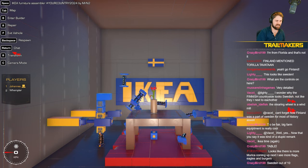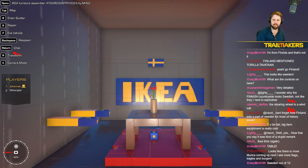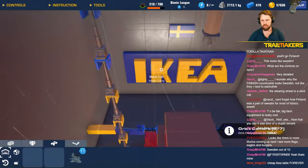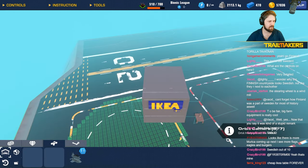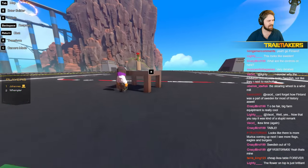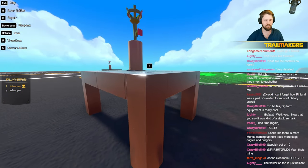Swedish culture right here. You know, I will admit that it's well made, even though I'm supposed to dislike Sweden, otherwise I will have my citizenship revoked here. Yeah. I will admit that it's a really cool build. Oh, the table's left. Yeah, I'm just gonna leave the table here. Why not? It's a nice table. Yeah, though. It really ties the aircraft carrier together.